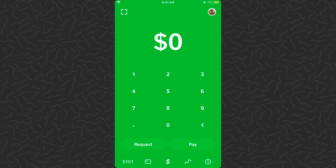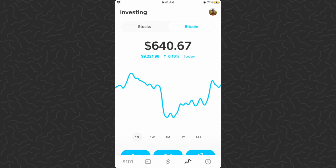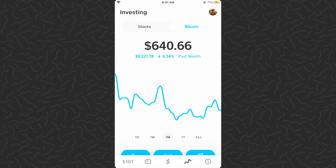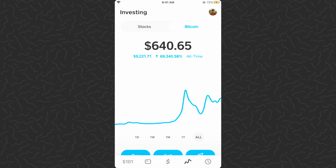Now let's go ahead and hop to the investment tab, which is the squiggly line in the tab bar. We have stocks and Bitcoin. We want to be on the Bitcoin tab. So Bitcoin is currently at $9,221, pretty much dead even on the day, up a little bit on the week, down a little bit on the month, and down a little bit on the year, but moving sideways for the most part if we look at an all-time chart. Nothing much has been happening for a while with Bitcoin.